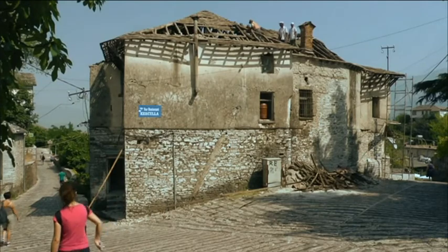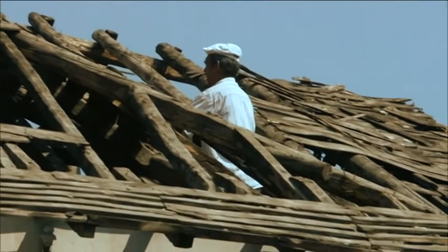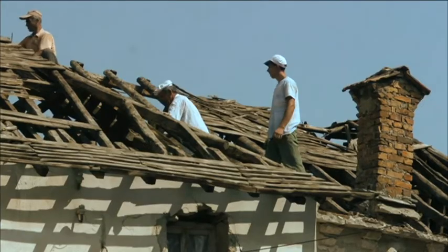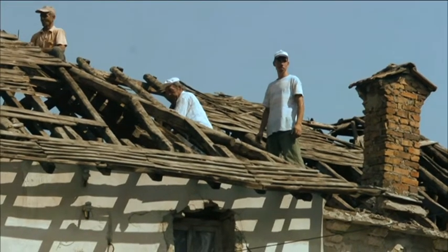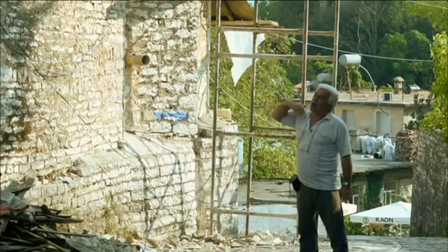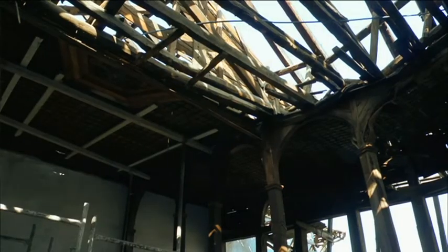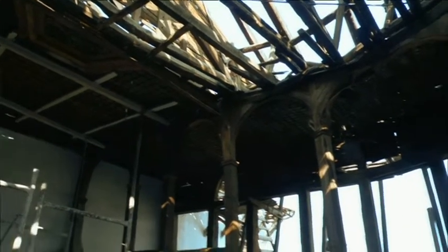We started the restoration of the roof, and you see that the roof is in a really bad situation. Even this building has been abandoned for years by the owners. Fortunately, now a new owner has bought it and wants to create a business in this building, a tourism accommodation.